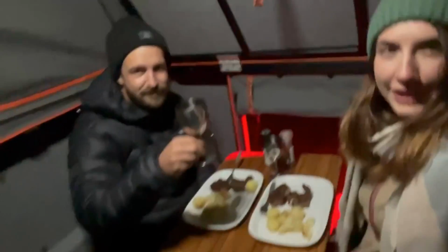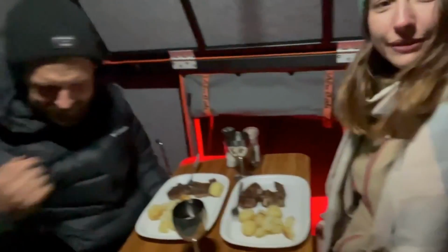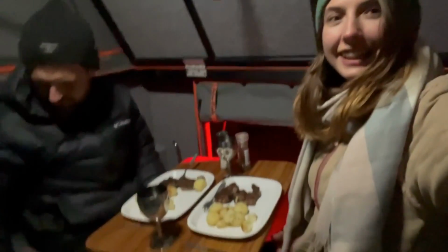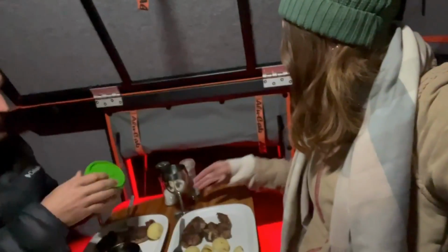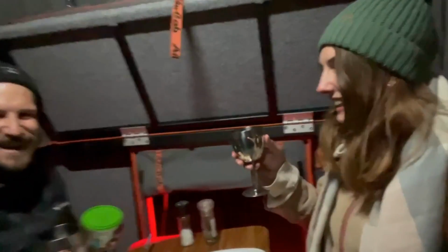Okay, we're both sitting in the Khaya. Food is done. We've set up the little table inside here. It's very cold outside, so it's much better in here. And now we are going to enjoy our dinner and wine. Cheers. Cheers.